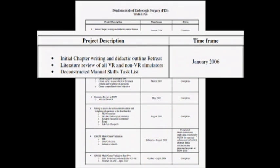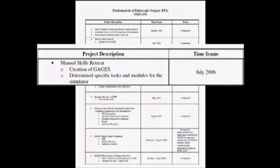So to design the FES simulator, we needed a deconstructed task list for flexible endoscopy, and we began that process. We then had a manual skills retreat, and this is when we continued to flesh out the deconstructed task list, further explored how we were going to proceed with the hands-on simulated environment, and we began the creation of GAGES, which I'll explain more about at the end of the talk. But GAGES is a clinical assessment tool for how good you are at doing flexible endoscopy.